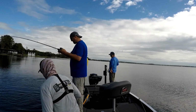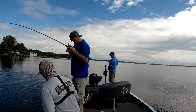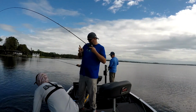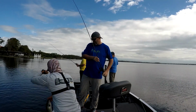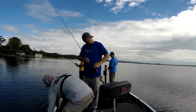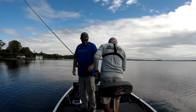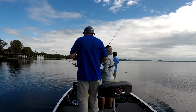Deciding to take out some drag now. Yeah, these fish pull, don't they? It's all those fertilizers from all these manicured lawns that's mutated. Oh, wow. That's it. Man, I thought he was bigger than that when he was out there fighting, didn't you? When you set the hook on him, dude, he just stopped. Yeah. Do we have 20 yet?